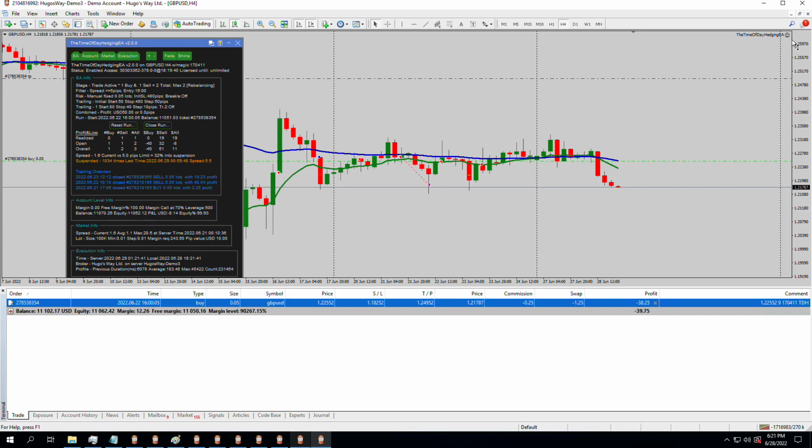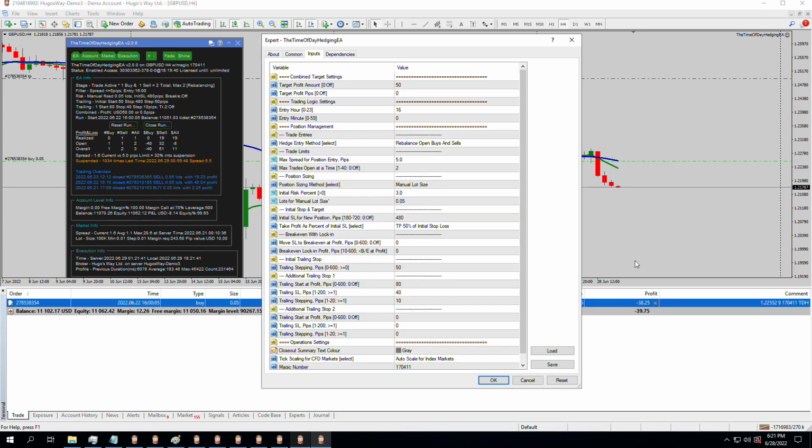And what I'm going to do is go back to the settings here. And since the market is just sideways, and to help this thing start taking profits and moving along, I'm going to put our target profit amount at $25. The system would have taken profit and we'd be in the current situation we are. Let me hit the OK button here.